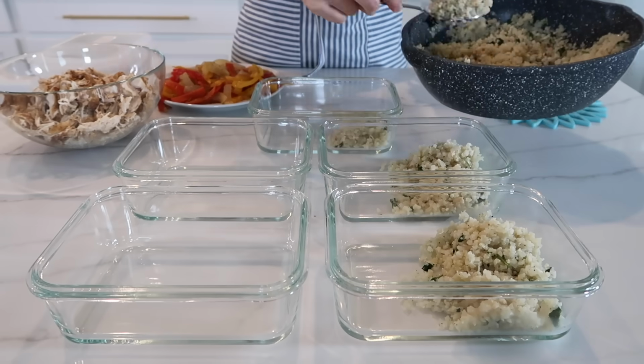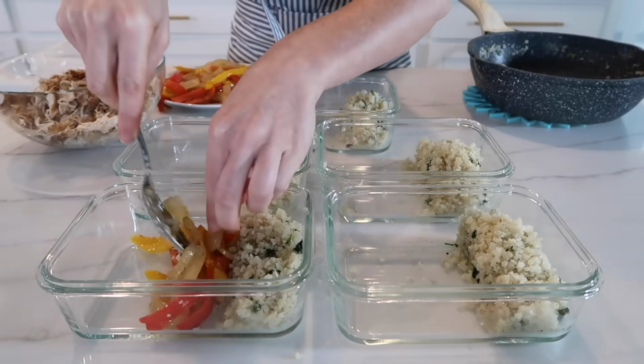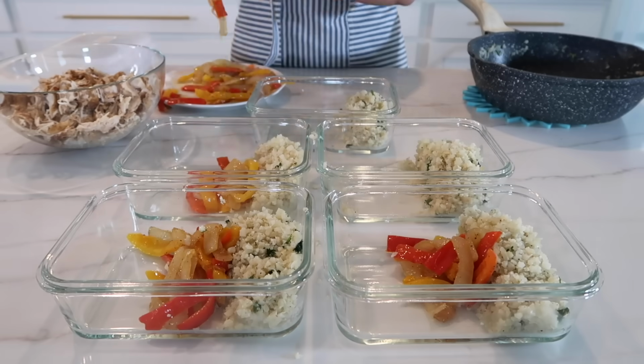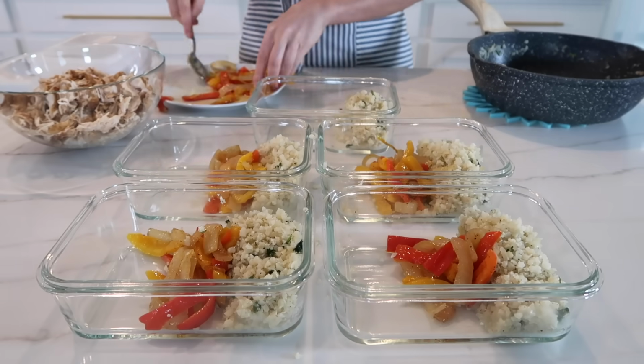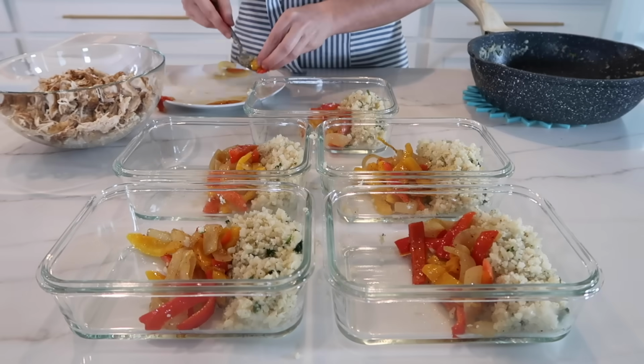I'm going to add the cauliflower rice first and just sort of pack that into the side as much as you can. And then add in the sauteed bell pepper mixture. And sauteing the bell pepper and onion mixture instead of eating it raw with this burrito bowl really takes the flavor to the next level.